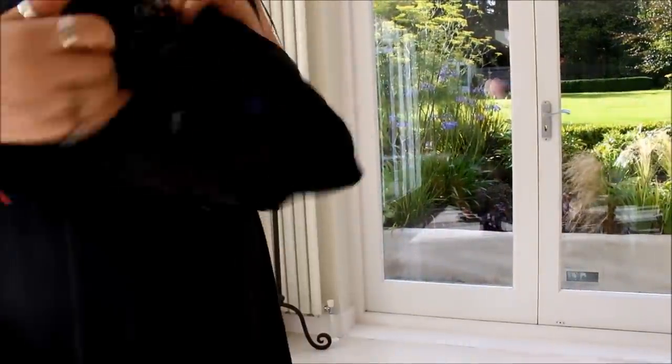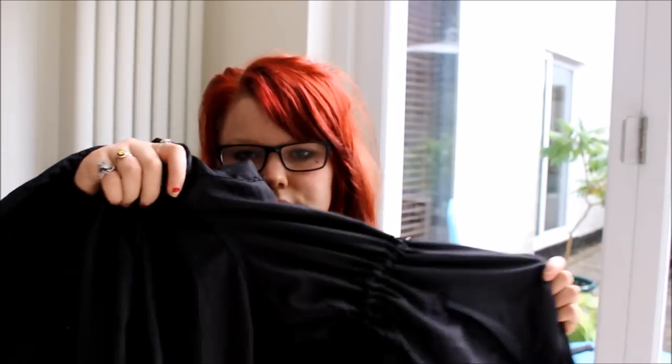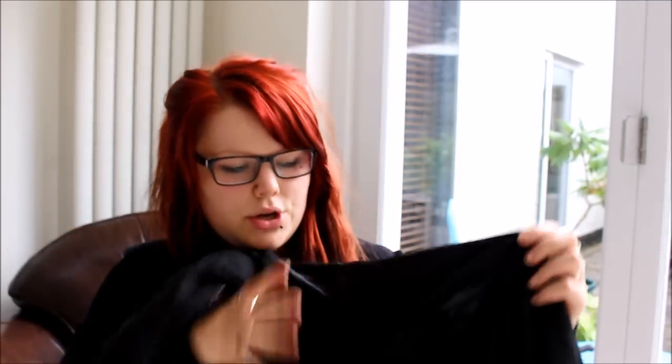As you can see from the clip which I just showed you, it does cinch in slightly at the waist and also around the hood. I do really love the fact that it cinches in at the waist, because it does just give it a slight bit more shape rather than it just being like a big sheet that you're wearing.